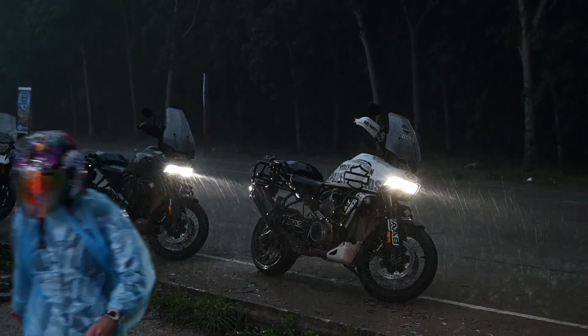Some people don't like the square design, but I love it. It's called the Day Maker. That's a good name. Trademark. Harley-Davidson Day Maker. I like it.